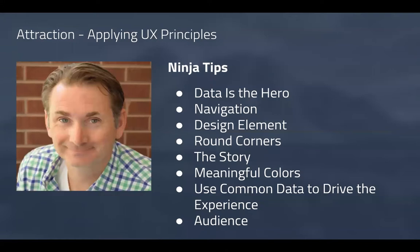The next one is use common data as drivers. We use it to drive the experience, which is why we call them drivers. If you remember, you could click on a county, you could click on if they're a member or not. That's a common data set that was worked on all 15 dashboards, right? You can use that, and a user doesn't have to retrain their brain every time they go to a next thing.